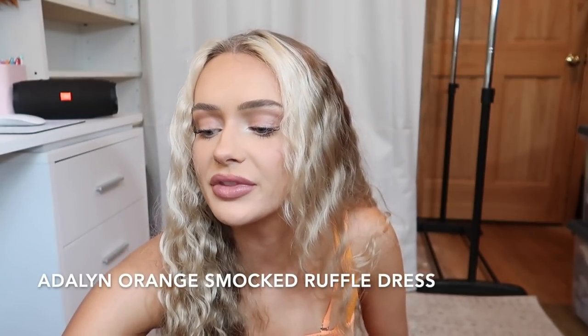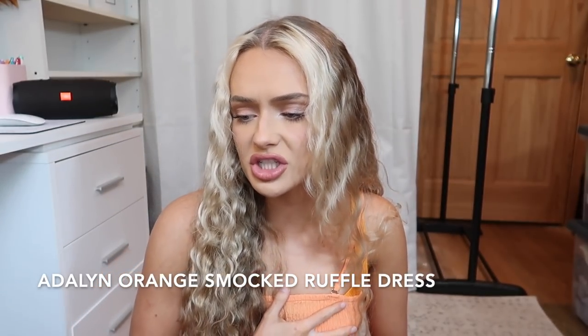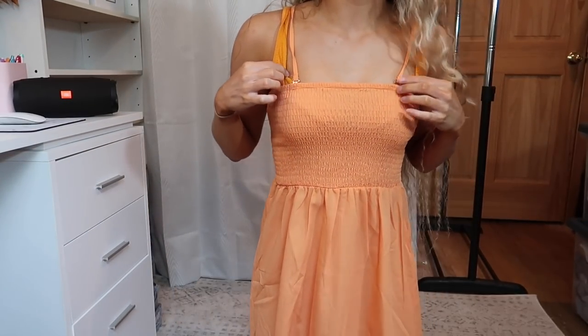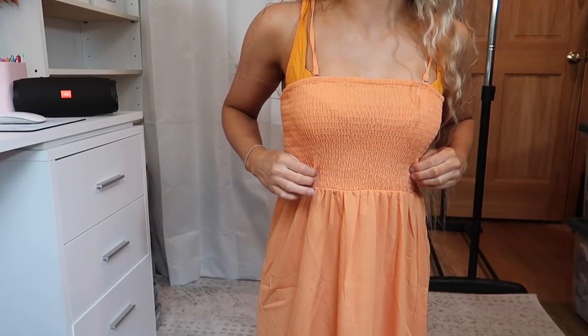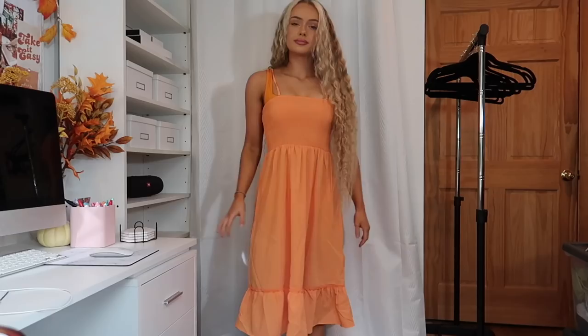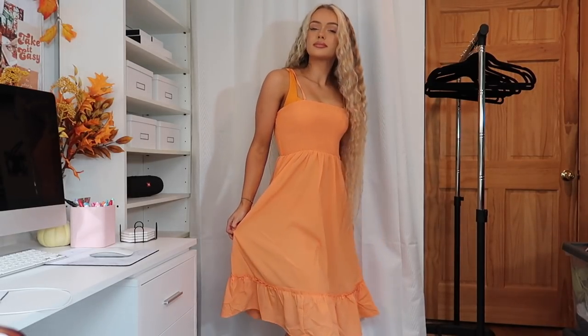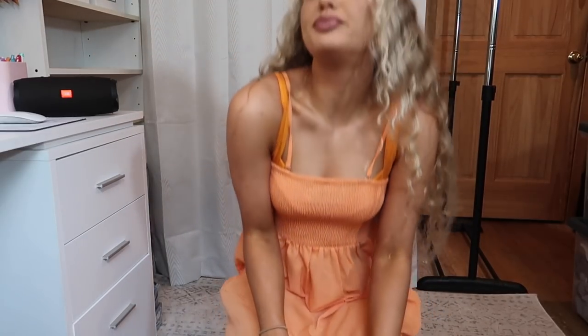And then last, I am currently wearing a cover-up, the Adeline orange smocked ruffle trim dress. And it just looks like this. Ignore the straps, that's another bathing suit, but you can remove the straps if you want. It's this smocked top, and then it goes into a little ruched bottom. It's very cute, flowy, very beach vibes.